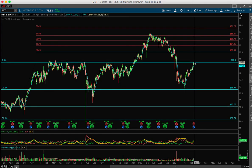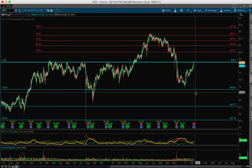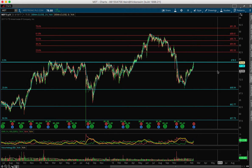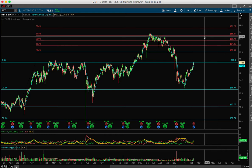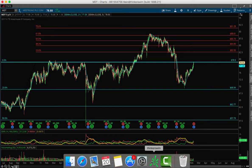If you break out from here, we're gonna get a nice move. The report is gonna be tomorrow before market opens, and I think the report is gonna be good. It's gonna move nicely to the upside, or probably trade sideways if it is neutral, and then move up. But you can use the $79 as your stop loss, because 79 is major resistance, and a nice breakout I think is gonna send the shares to $80 or to the 90s. So let's see what happens tomorrow.